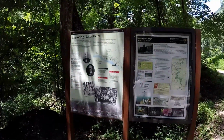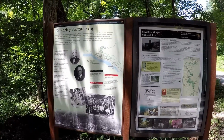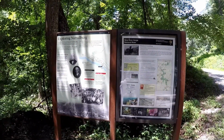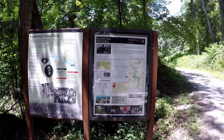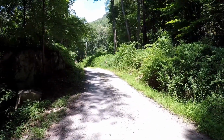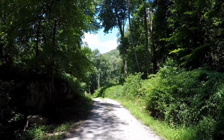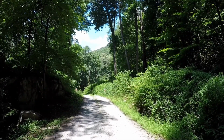Nuttallburg was founded by John Nuttall right here in about 1870. He built mines here, and there were several hundred people working down here. He worked with Henry Ford at one point. It was operational for 85 years, and things kind of played out, and now the place is just a state park. So we're going to be checking out what's here, hiking the trail, and you'll get to come along with us and see what we find. So get ready for some West Virginia hiking, and we'll see what's out there.